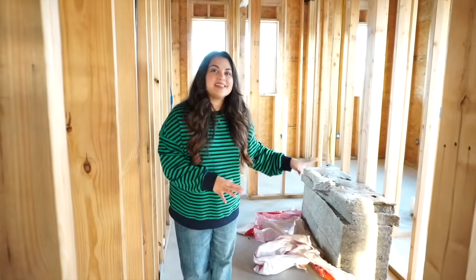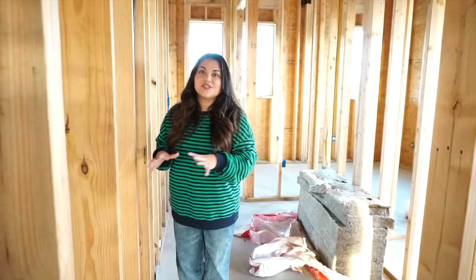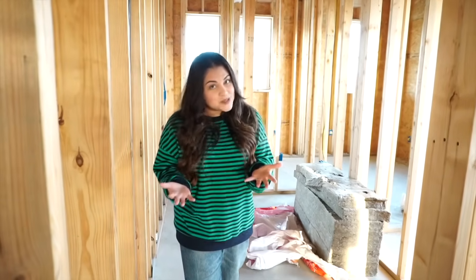And even though the space is going to be a little bit separate from the main kitchen, I'm going to share how I'm going to tie both spaces together, but kind of make them unique in their own way. So that's just a little sneak peek of what's going to happen in this space.